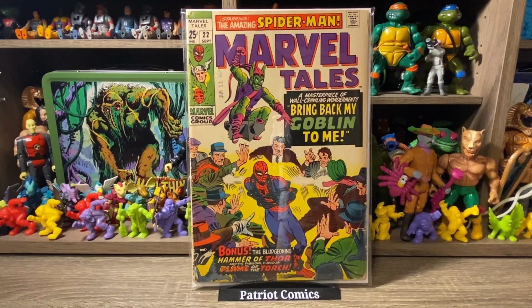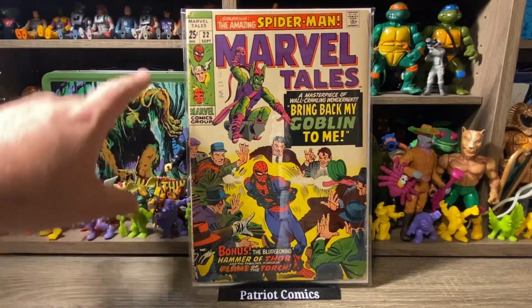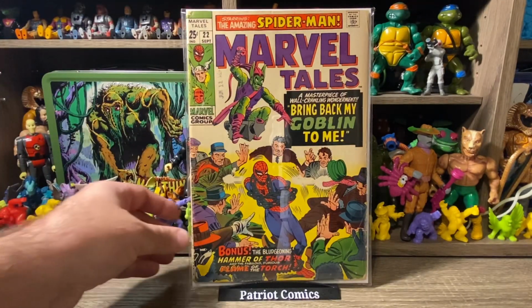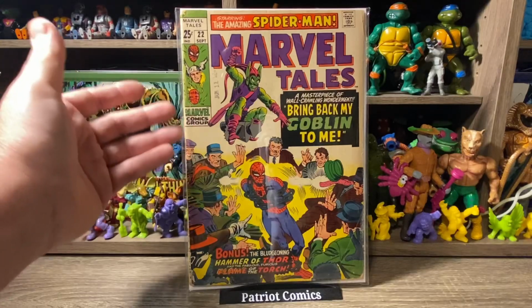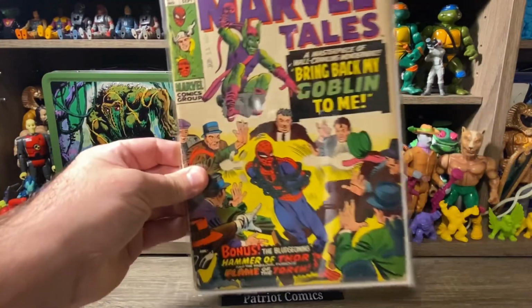with an awesome Green Goblin and Spidey cover. I mean, just an awesome book. It's got a date stamp on it. It's in decent shape. It's got a chip here, a little chip there, some spine wear. But overall, not bad looking for a Silver Age, giant size type book. Really awesome cover. And for $3, I had to grab it.